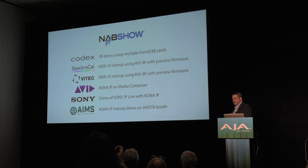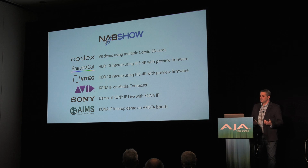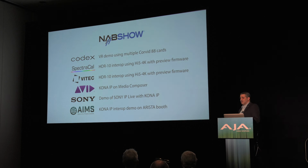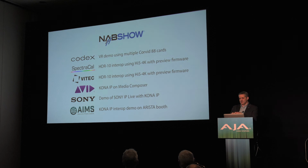As I was talking about partnerships, AJA is very partner-centric, and we always have been. It's one of the keys to our success. And these are just a few of the places that AJA is around the show. But some pretty cool stuff. Codex is showing a VR demo using multiple of our Corvid 88 cards. Spectracal and Vitek, we've provided kind of a missing link in their HDR story with our Hi-Fi 4K. We have beta firmware that they're using that has sort of the missing handshake between SDI and HDMI for HDR displays. Kona IP will be running on Media Composer in the Avid booth.